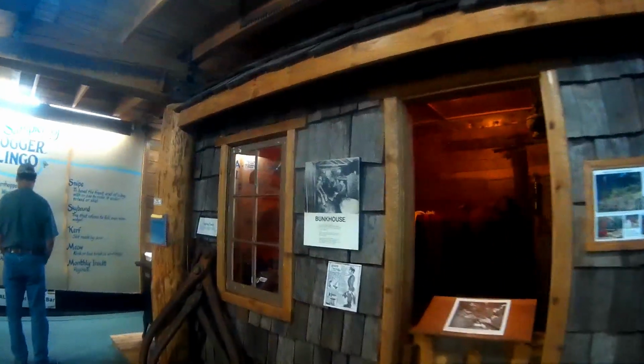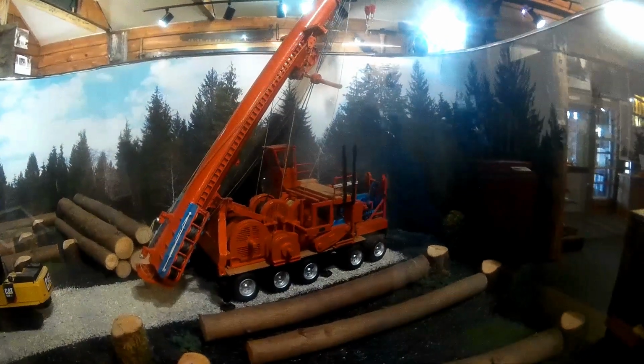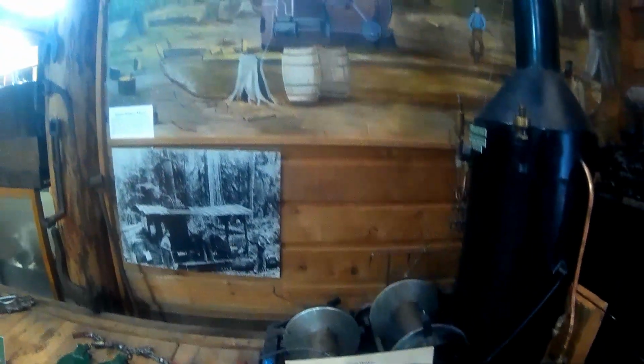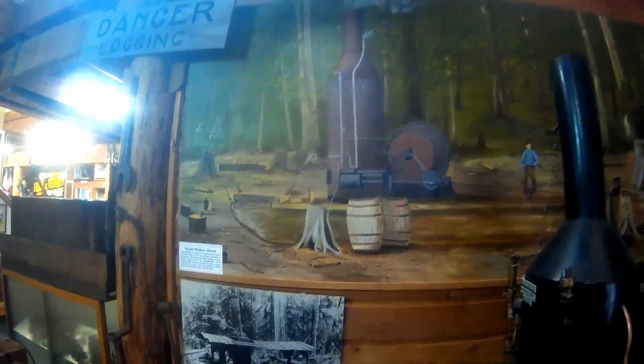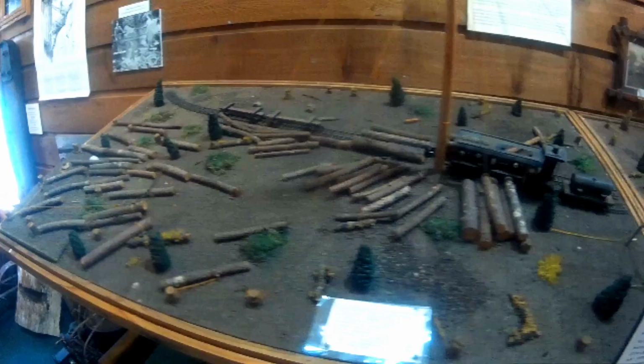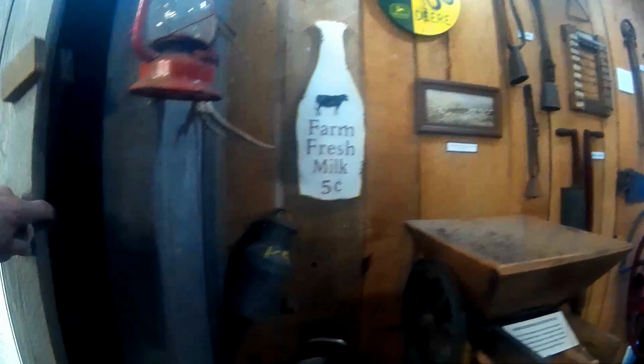Well, let's look in the bunkhouse here. Bunkhouse was the logger's home. Here's a scale model of part of a logging operation. Oh, this is a steam donkey. Steam donkey is what pulled the logs up by a steel cable. Anybody in here? Oh yeah. The outhouse.